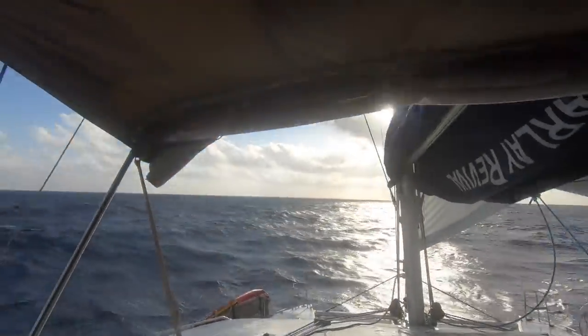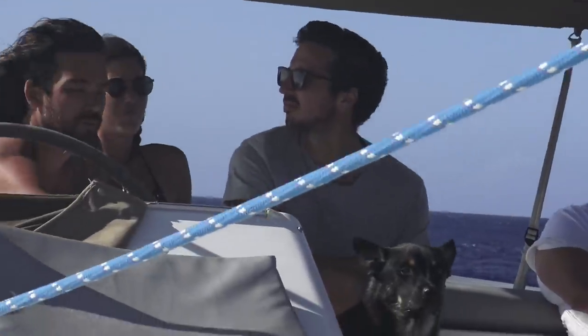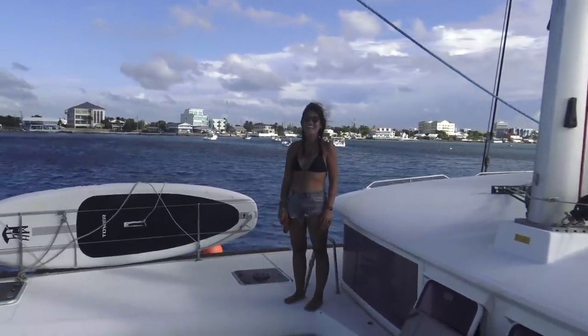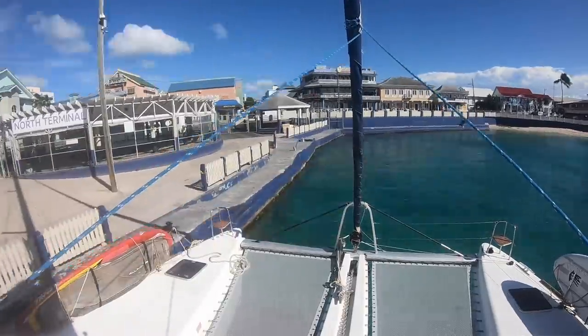After one of our toughest sails yet to Cayman Islands, we finally made it to the dock to clear in at Georgetown. So we're all cleared in at Georgetown, Cayman Islands. It was really simple. They wanted to do a little customs check around the boat, so they just walked around looking for spare guns and drugs and stuff and didn't find anything, so we're all clear. It was free to clear in, which is awesome.